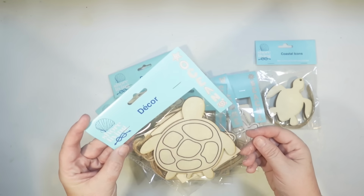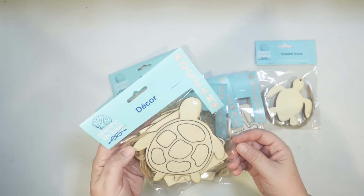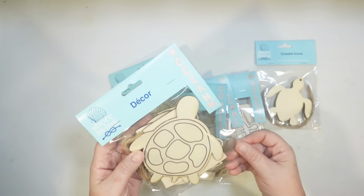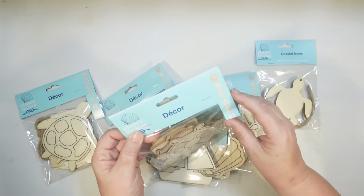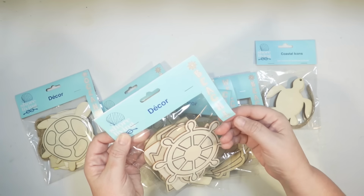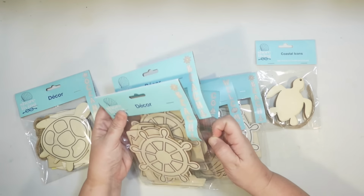They're like the wood words. So this one spells out the word ocean. It's got a little sea turtle. Super cute. I thought these would be great because you could put these on a larger sign and have lettering. This one spells out the word beach and it has a little ship wheel on it.